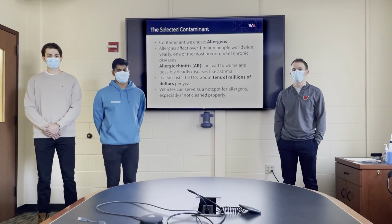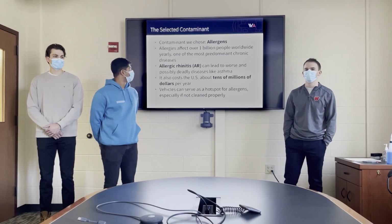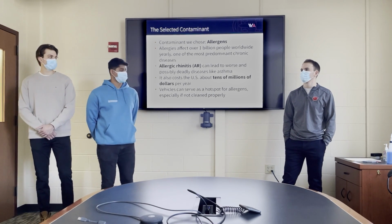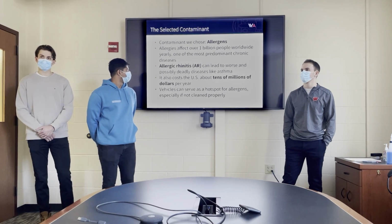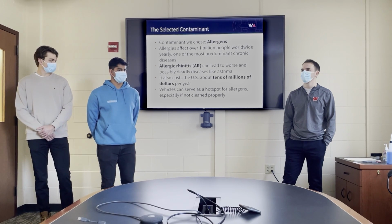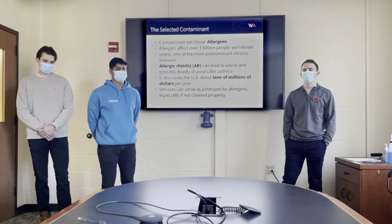The contaminant that we chose was allergens. Allergies affect over 1 billion people worldwide and are one of the most predominant chronic diseases. Allergic rhinitis, the scientific name for allergies, can lead to worse and possibly deadly diseases like asthma and can also cause some serious nasal congestion. It also costs the US about tens of millions of dollars per year.